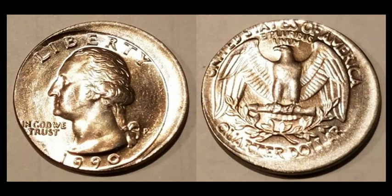All right, so we have a few Washington quarters. This is probably my favorite out of the couple in terms of the type of error and the overall condition. But we have a 1990-P Washington quarter, very nice. This is more than likely going to show up in an off-center error collection of some sort that needs this date. People do collect these by date.